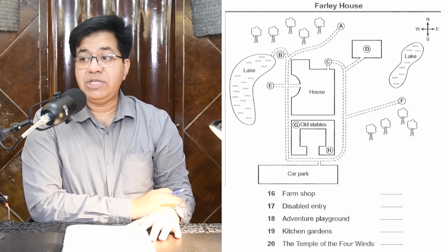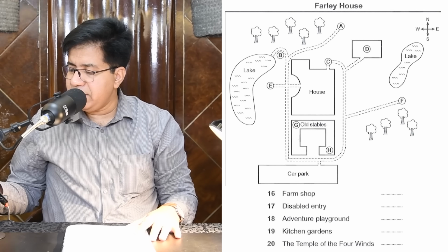So option G will be the right answer. They said it is in the old stables.